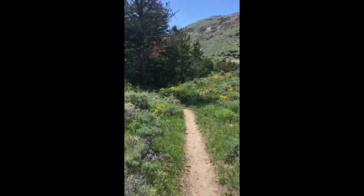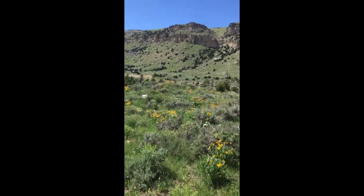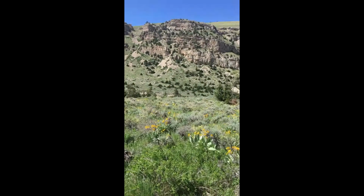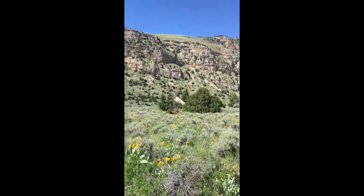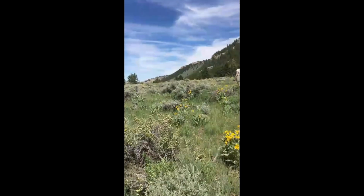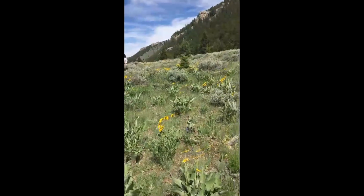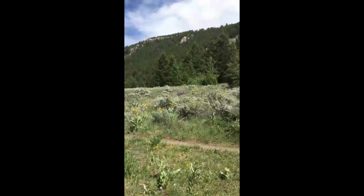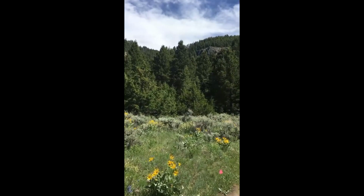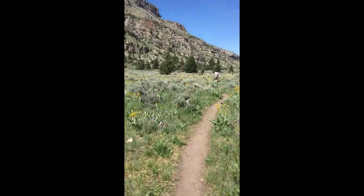This is a view looking down the trail that we just came up to get to the top of this moraine. And as I pan across here to the north, looking at the south-facing slopes of the canyon, you can see the top of the moraine here. Lots of arrowleaf balsamroots. We're just a bit past their prime here. And then we're looking here at the north-facing side of the canyon. I think we'll go this way.